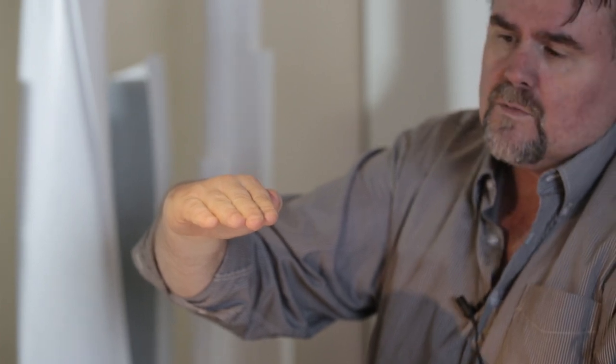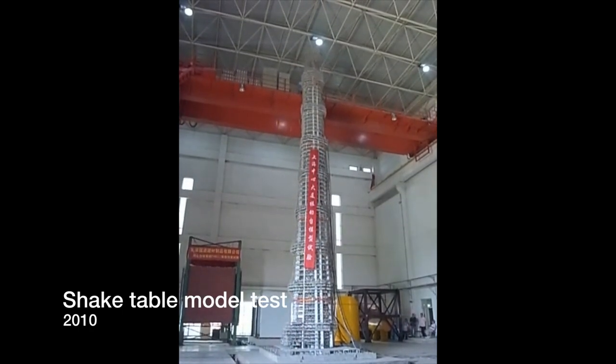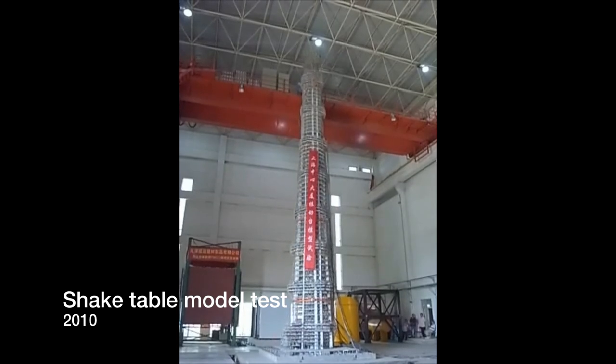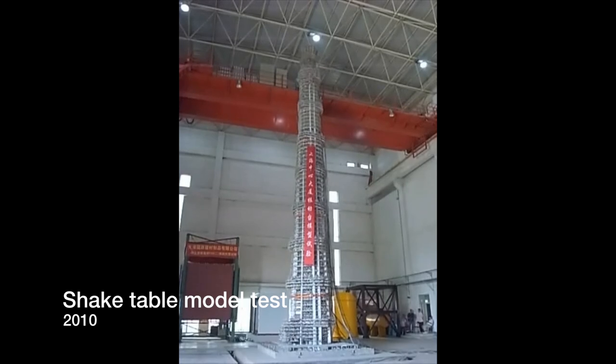So what we had to do was allow this double skin or this hanging structure the ability to move and slide on a system of pins. So there's a pin and then there's a bushing and a bearing that goes over the pin in order to keep everything lined up. That had never been done before.